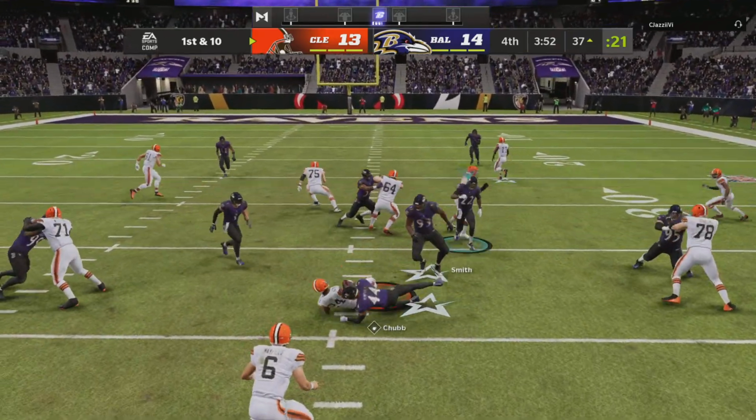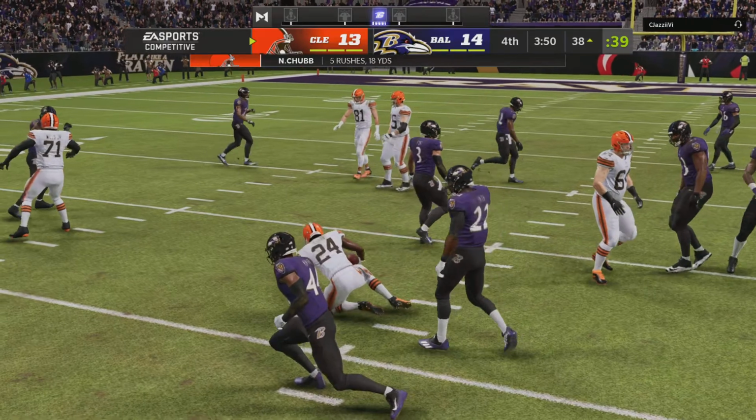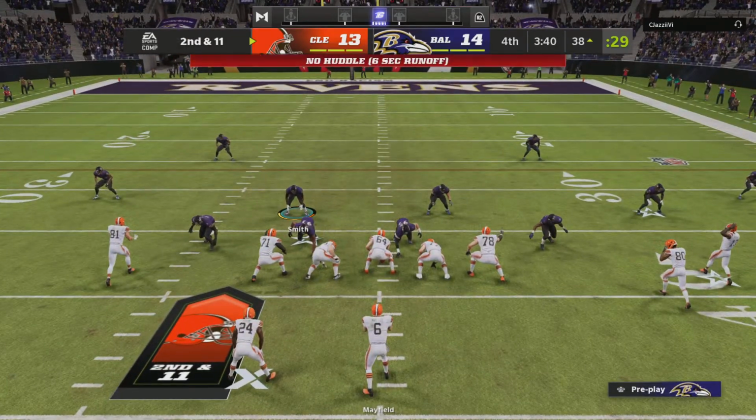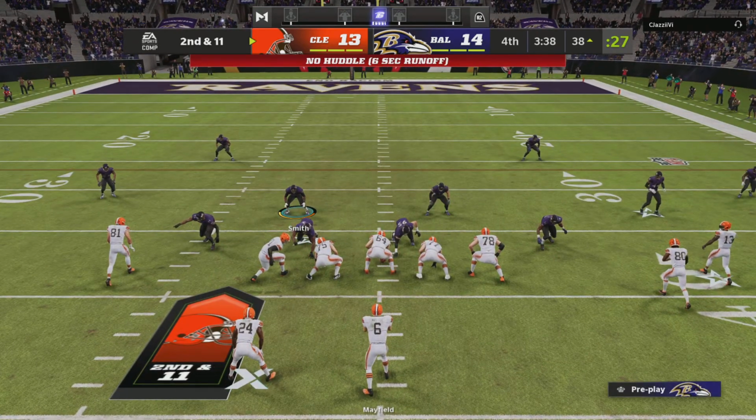Mayfield hands it off to Chubb. And this play will be blown up. He'll lose yardage back at the 38. Looking at a 2nd and 11 now after the loss.